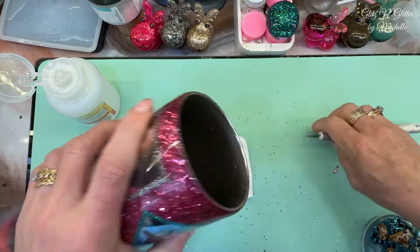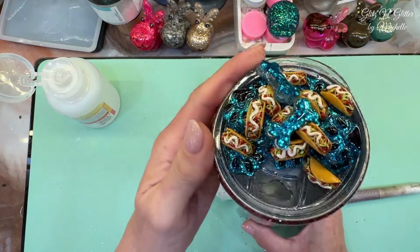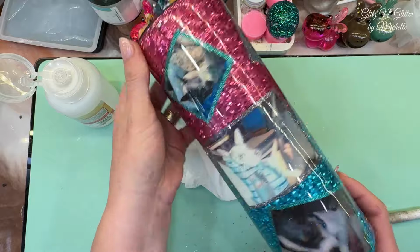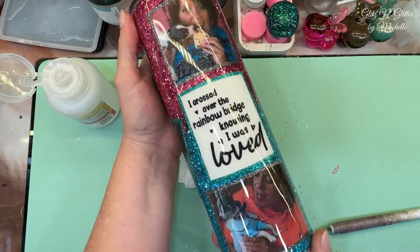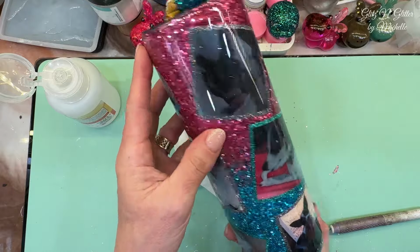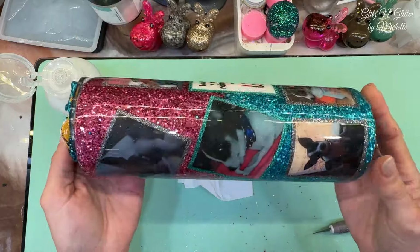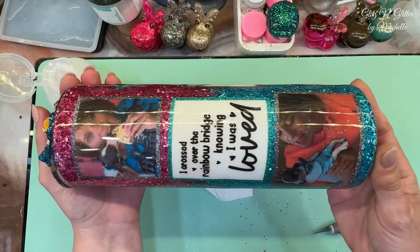All right, so this is it with the lid. The lid is done. Everything goes perfectly together. Everything is smooth. So I've already sent her video and pictures and she seems pretty happy with it. I hope you love it.